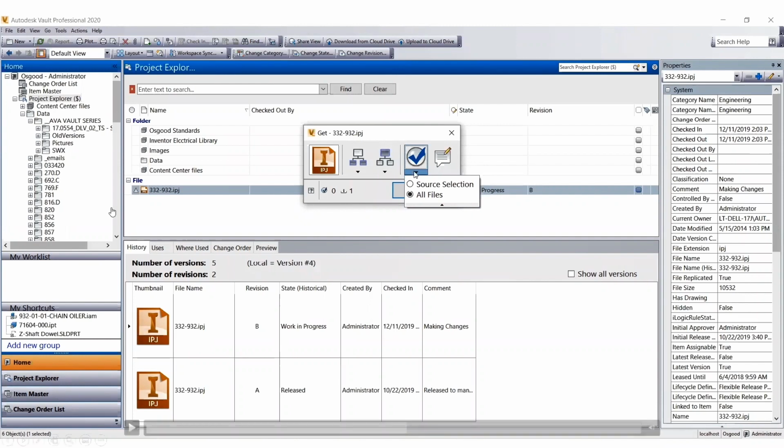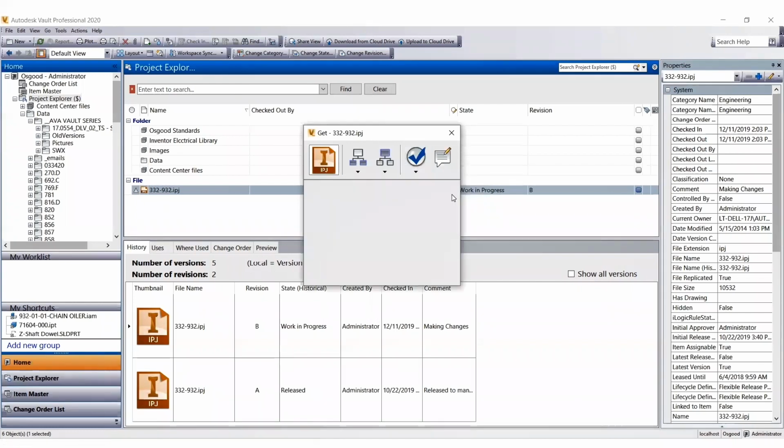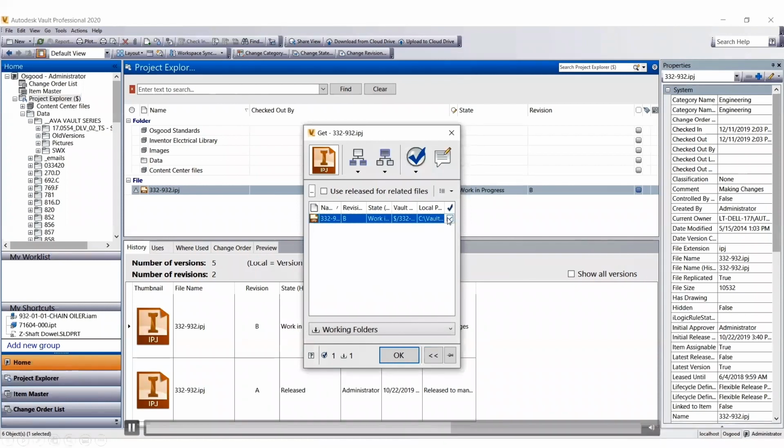As you can see, I have the get functionality open right now, but it's showing me a download for one file and a checkout for 0. So by basic functionality, a get is not going to reserve the file to yourself, but if you expand some of the get functionality, which I'm going to do here by selecting the 2 right arrows here on the right-hand side of this window, I have the ability to check out that file.